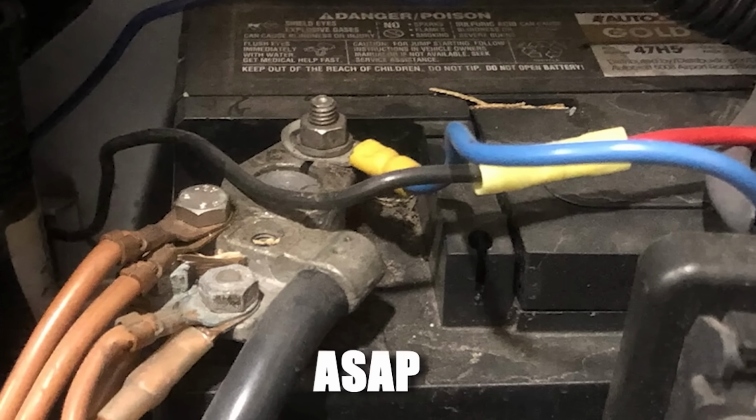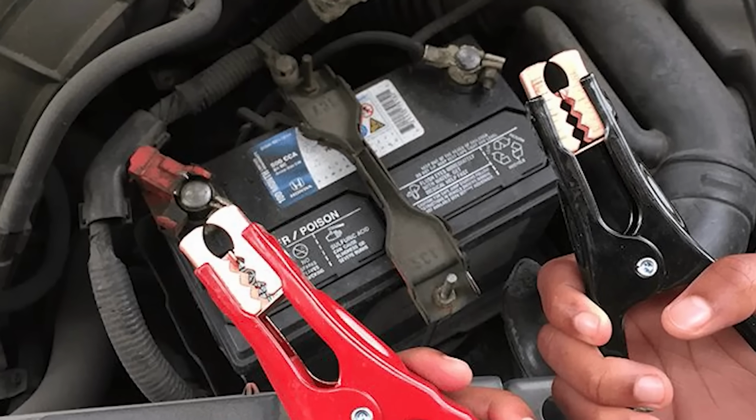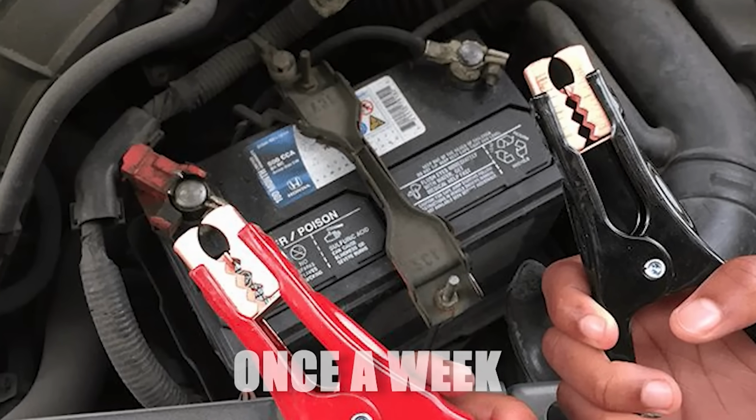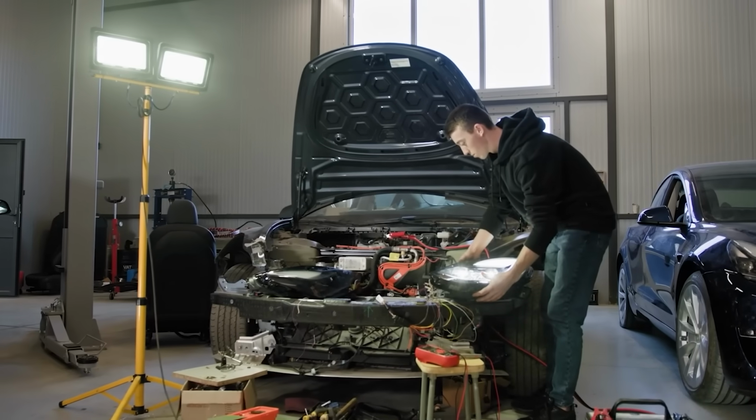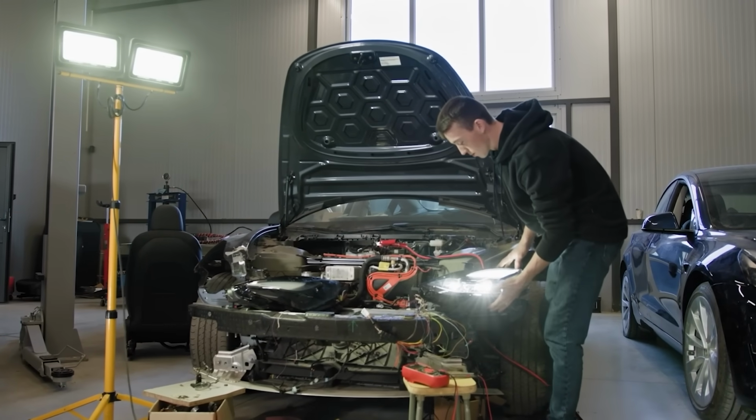Get it checked ASAP. And here's a big one. Jump starting more than once a week? That's your battery waving the white flag. Time to visit a technician before it quits on you completely.